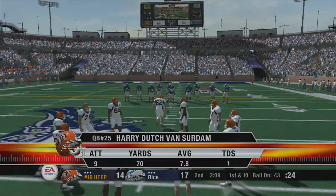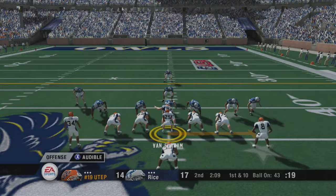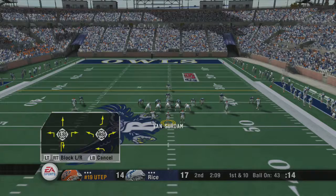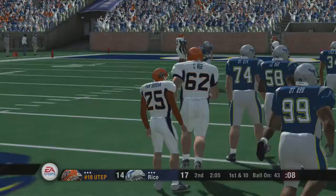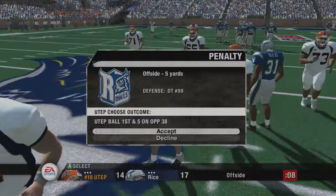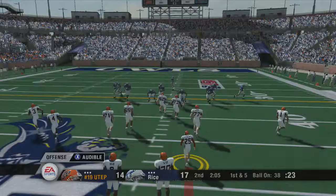Number 25 is lined up under center. The Miners changing their play at the line. Drops back on first down. He wants it all going long. Looks like offsides. Here's the official call. They got across the line a bit too soon. Give the quarterback some credit here for using his cadence to draw the defense offsides. Three wideouts here.